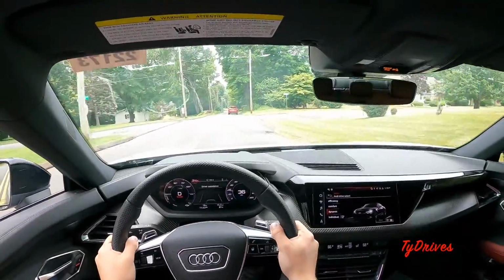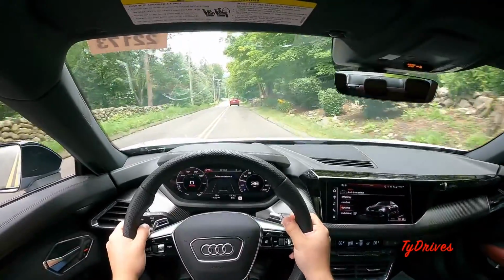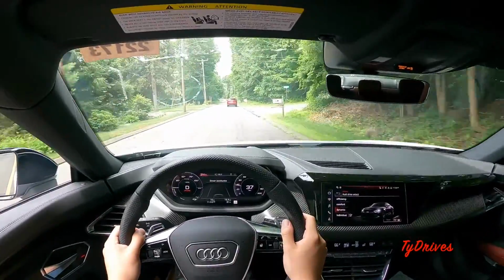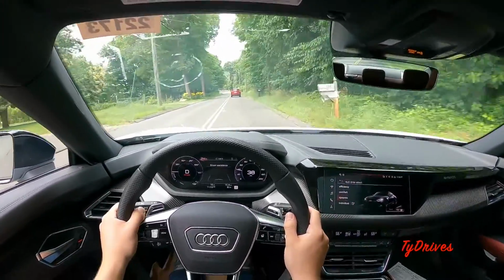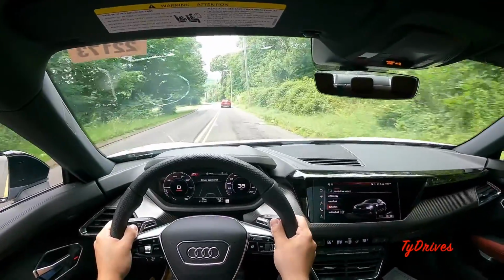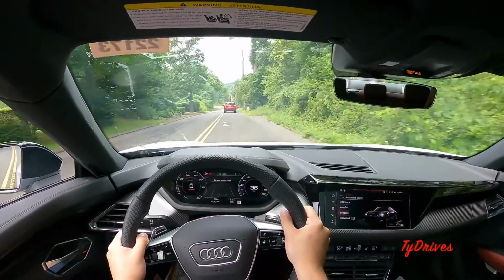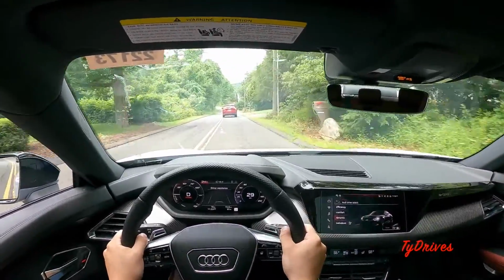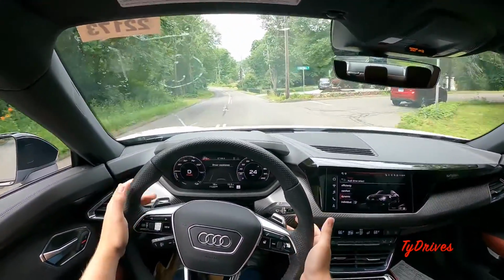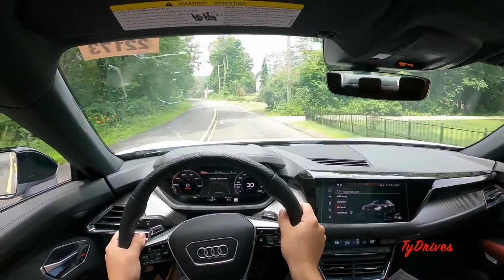Now there is one corner coming up that I will leave it in dynamic. We'll take it at a little bit of a faster pace. I don't want to beat on this brand new car by any means, but just to get a feeling on how it corners. We'll leave it in dynamic mode, then we'll drop it back into comfort to go over the bumpier section of the road. Brakes feel pretty nice too. It does have a regenerative system with the paddle shifters. You set that up within the screen in there.